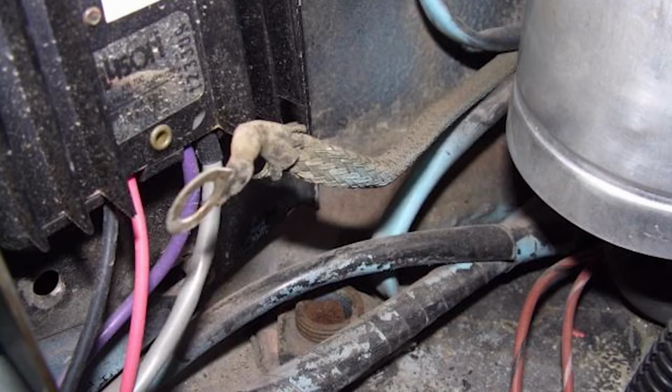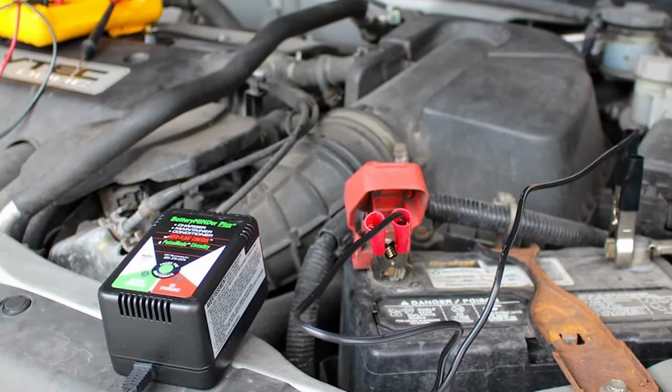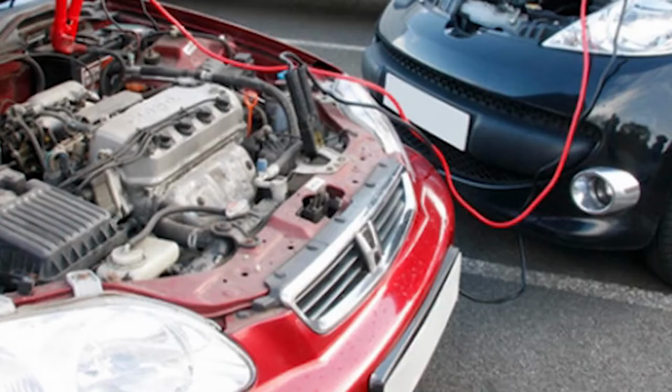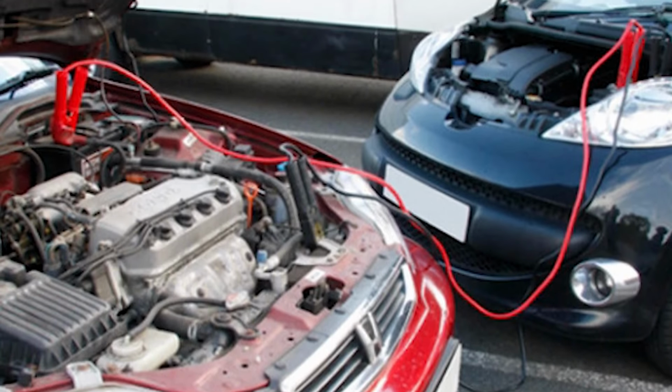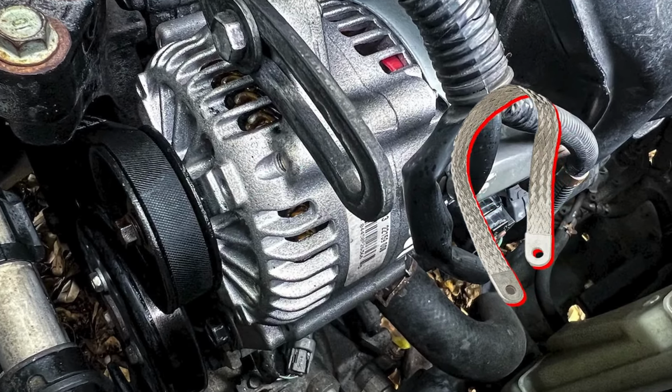Take a look at your battery terminals, the metal parts where the cables connect. Are they clean and tight or covered in a white, crusty buildup? That stuff is corrosion and it's bad news. It makes it harder for the battery to send power to the rest of the car. It's like trying to breathe through a clogged straw.